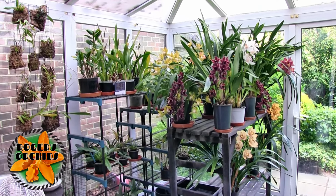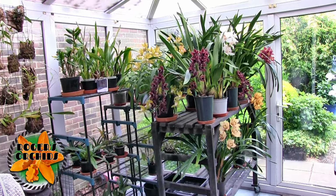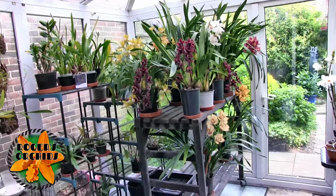Right, I shall do pop-ups for the names of the plants, as it's easier than me trying to remember them. And we'll go round like we usually do, left to right. We'll see what we've got.